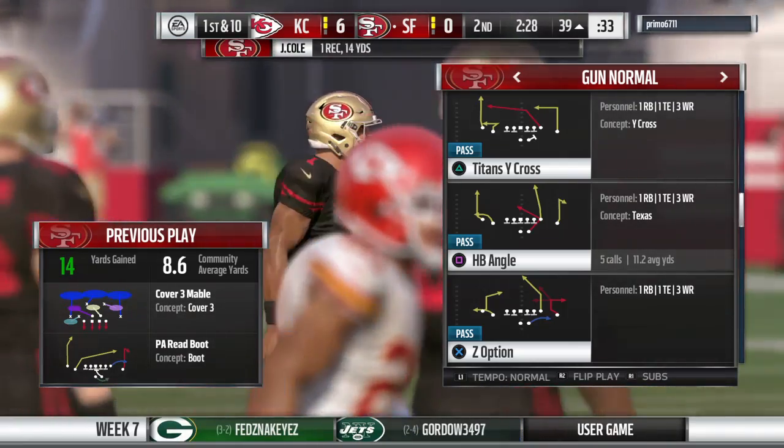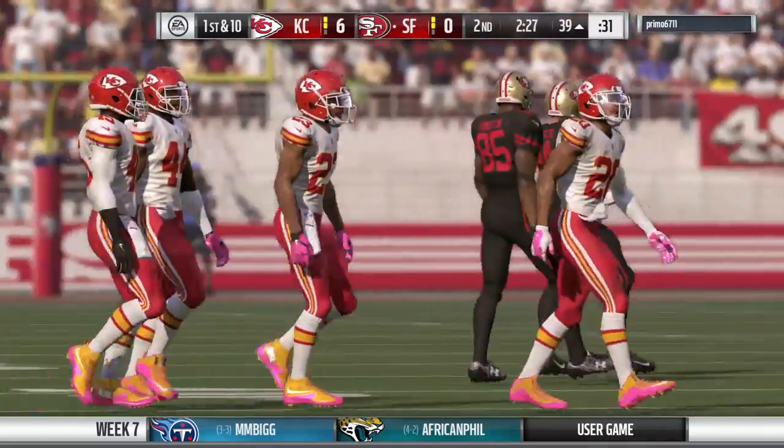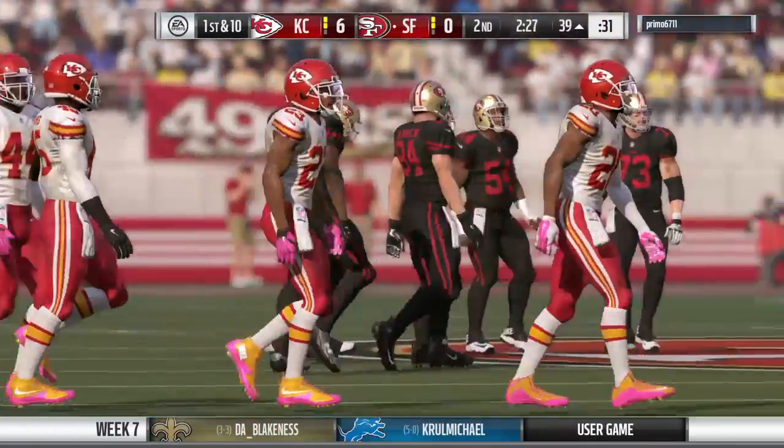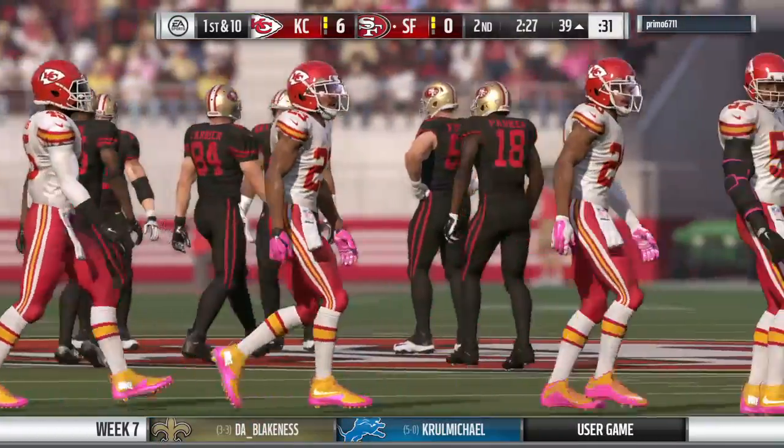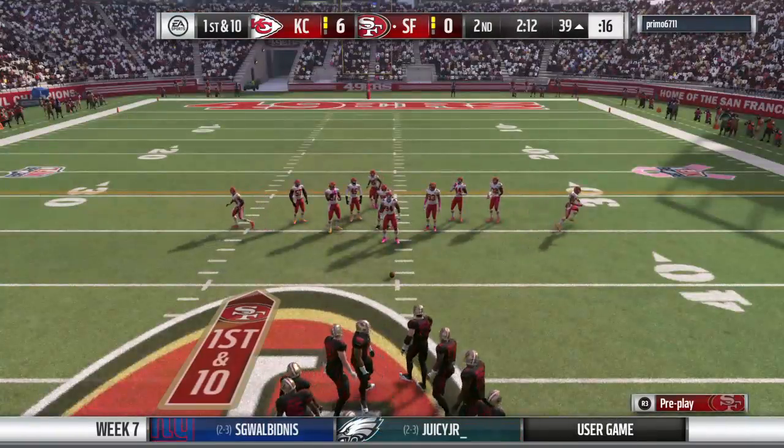We talk about mobility on quarterbacks all the time. Here's where it really pays off. Able to move, evade, and is accurate throwing on the run and picking up a first down. Offense comes to the line now, 1st and 10.